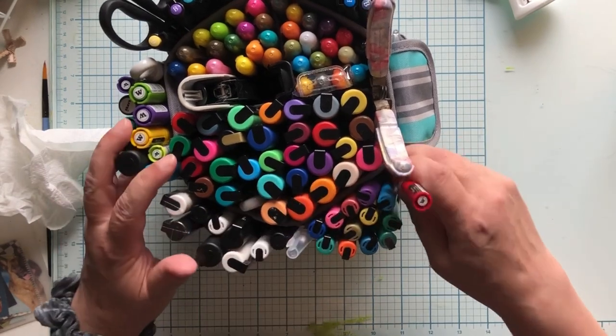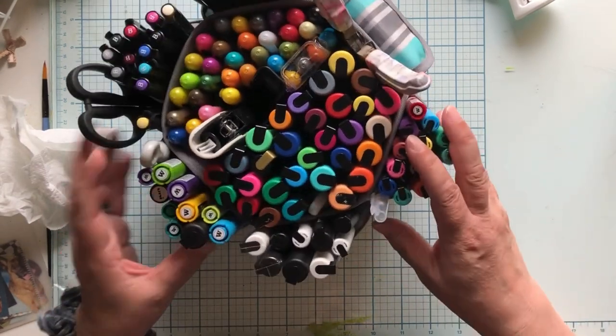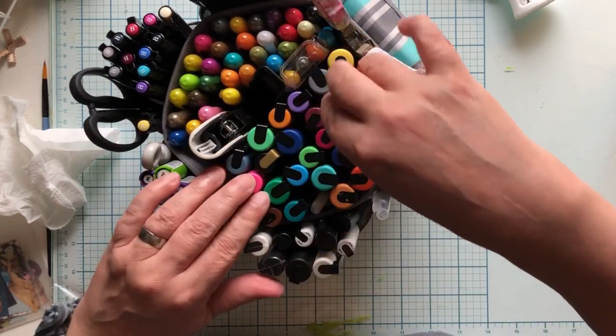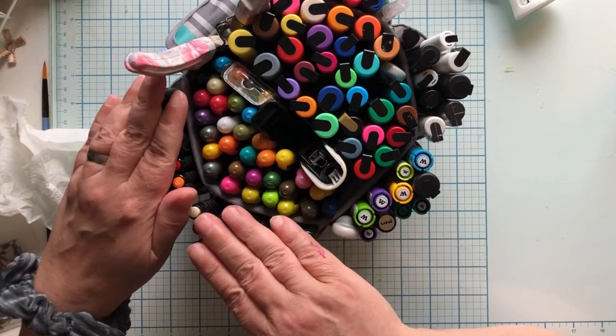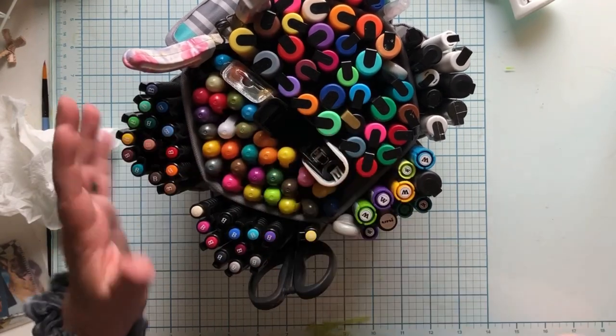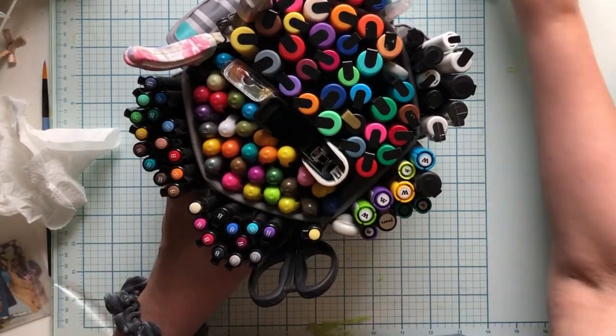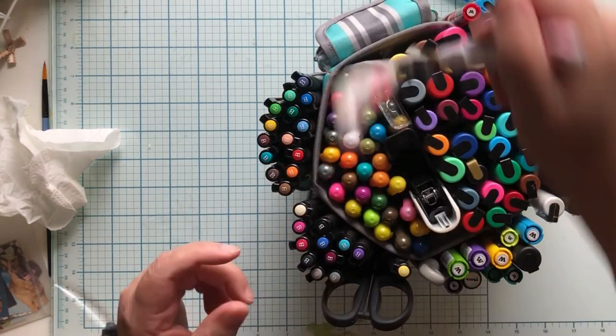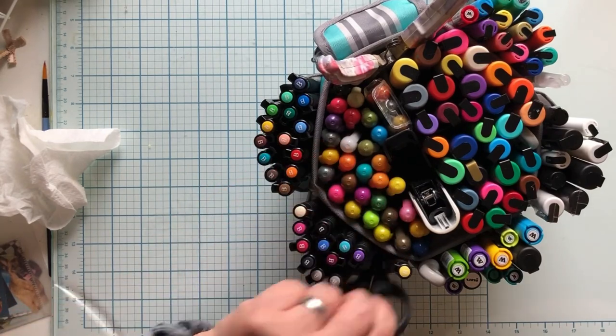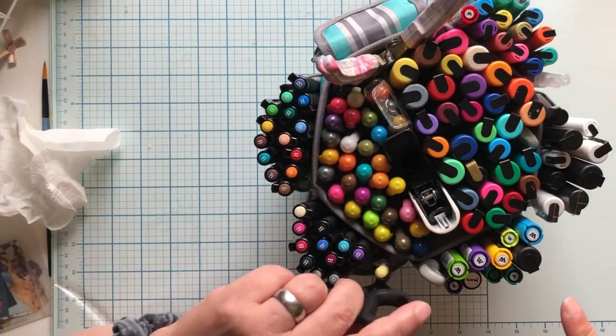Usually I don't have the red in here, but because I've been using it so much on that project. Then these are the mediums. They kind of hang out with the big ones. There's big ones. Then these are my Pitt brush pens, and those are my Tim Holtz crayons. So that is my needle nose pliers because I need them so much. And usually there's a huge pair of scissors too.